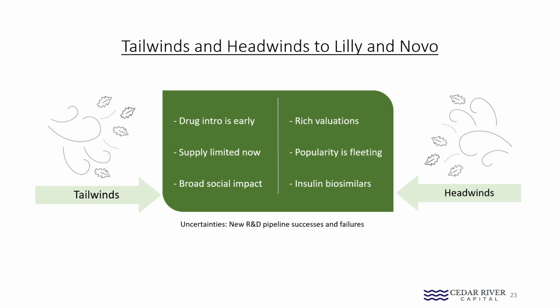Alas, though, bears will note that the rosy outlook for semaglutide and tirzepatide is already baked in the valuations, with PE multiples for Novo and Lilly nearly triple the rest of big pharma. Also, the popularity of such breakthrough drugs is not everlasting. We've seen this before with, say, Opdivo and Keytruda in the immuno-oncology space, and outperformance for such game-changing medicines rarely lasts more than 2 or 3 years. Lastly, both Novo and Lilly face new biosimilar competition in their core insulin businesses, and while that may take a few years to ramp up, the ramp is inexorable.